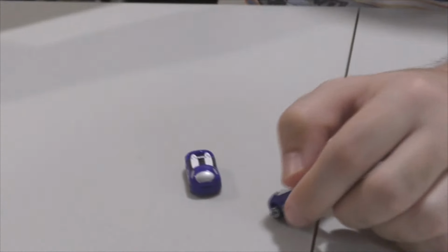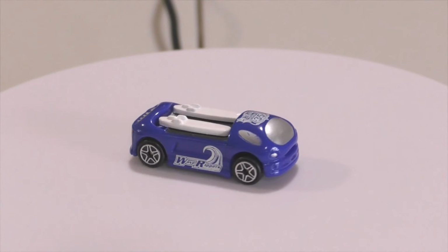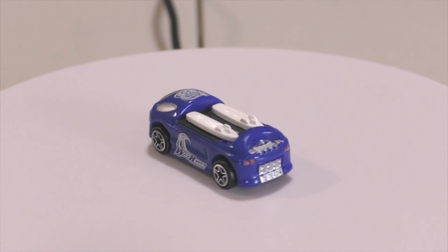Wait, the micro cars have rivets? Yes, they do. Oh yeah, you're right. They riveted together. That's funny. So we got a dark blue plastic body. It's got these PR5 looking wheels. This is the 5-pack version.